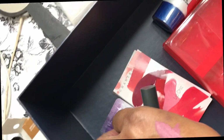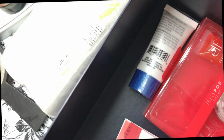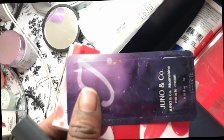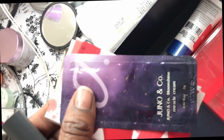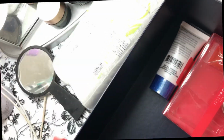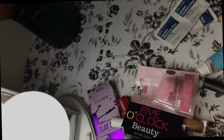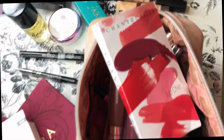Lash primer, and then this is like a miracle cream from Juno and Company. So I think she raved about that on her channel too, if I'm not mistaken. She likes the Juno and Company products, so that's cool. I'll put that in my skincare as well. This is another lip product. I'm gonna throw that in there.